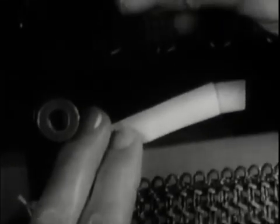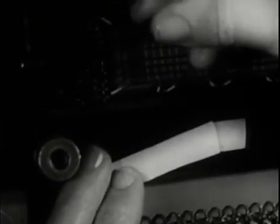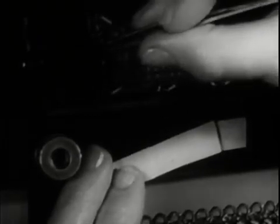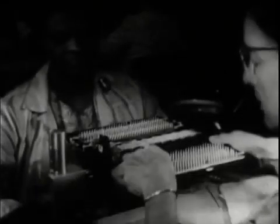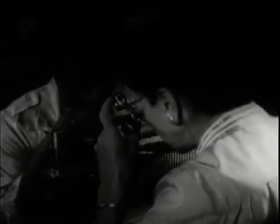I see. Now, these address wires go to every single core? That's right. Now, when the wire is completely weaved into the rope, it must be terminated on a little solder terminal. Now, the girl strips the insulation from the wire and very carefully wraps it around the pin. Then they use a magnifying glass to inspect their work.